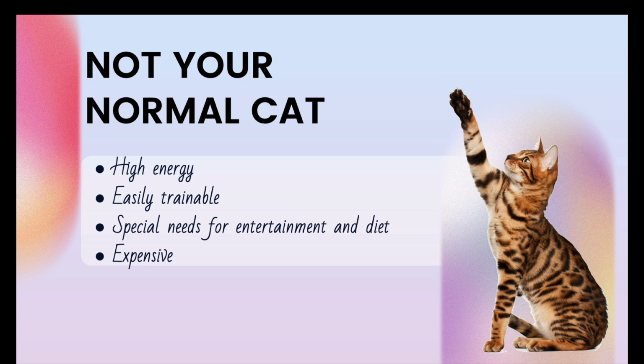The biggest drawback really is they're kind of expensive. So a Bengal kitten is going to run you anywhere from $1,000 to $2,500 for a pet cat, and if you're interested in having a cat that you can breed, you're going to be spending a lot more.